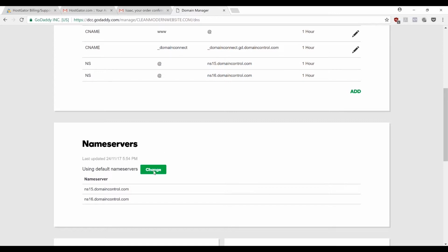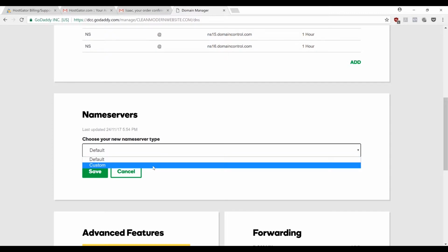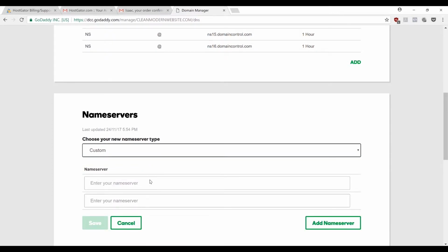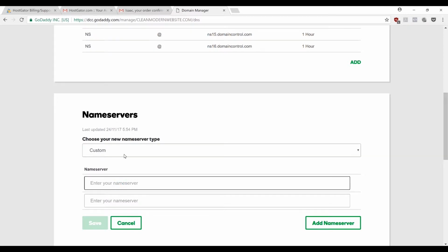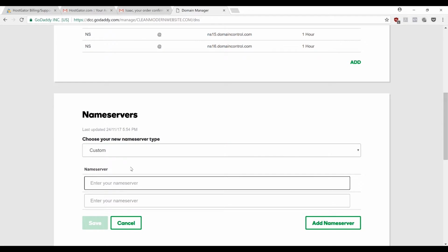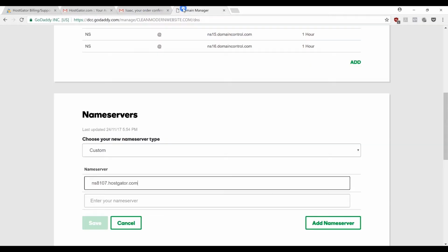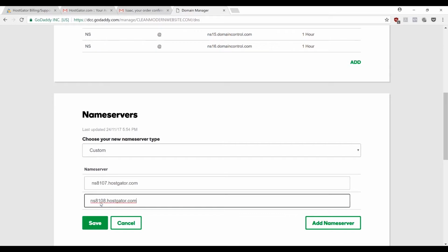So what you're going to want to do so that we can link our domain from GoDaddy to our hosting from HostGator, you're going to want to hit change. Now it's going to say default or custom. You're going to hit custom for me, and you're going to have two things here. So all you need to do is go back to your email, and you've got your first name server here. Click Control C, go back, paste it in, then go back to your email again and copy the second one, copy that, and paste it in there.